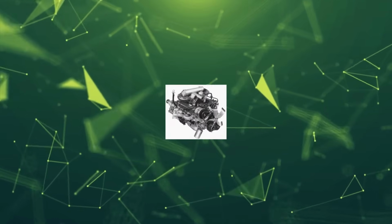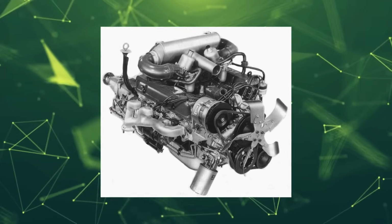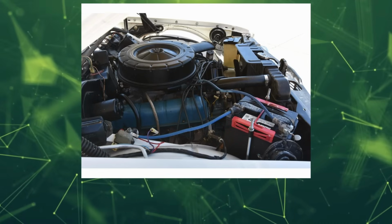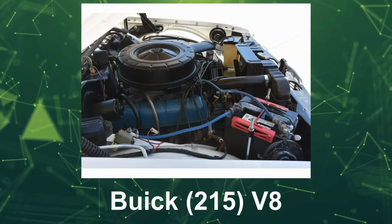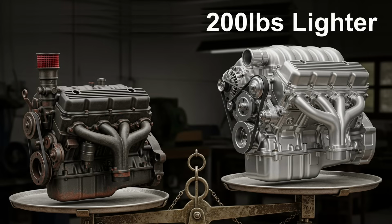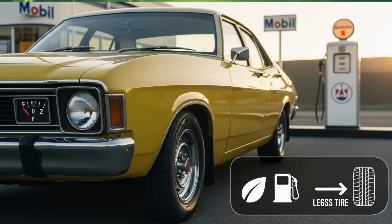A key feature of this car was its highly successful lightweight Rover V8 engine, which was derived from an earlier Buick small block V8. With its aluminium construction, this V8 was nearly 200 pounds lighter than the cast iron V8s used by its rivals from the Big Three. This significant weight reduction was intended to improve both fuel economy and tyre wear.